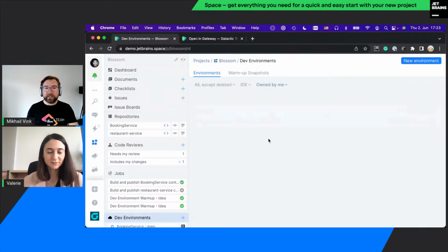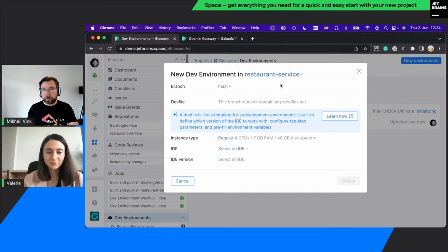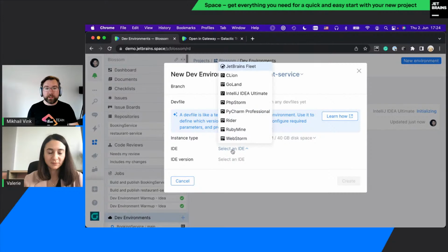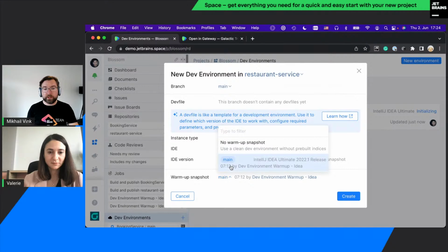How is it achieved? You just go ahead and choose the repository which you're going to be working with, because if you want to work with a specific repository, you want to check out this repository and start up the machine which is going to be working with that. So you can go with different types of machines: regular, large, or extra large, depending on what you're working on. And then, of course, you choose the IDE which you want to work with. In my case, that's IntelliJ IDEA, and I can choose different versions, and I can even choose the warm-up snapshots.